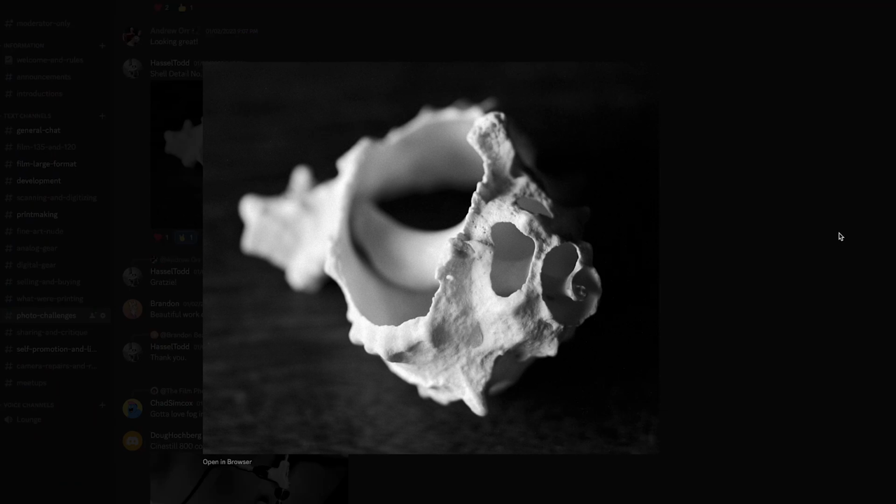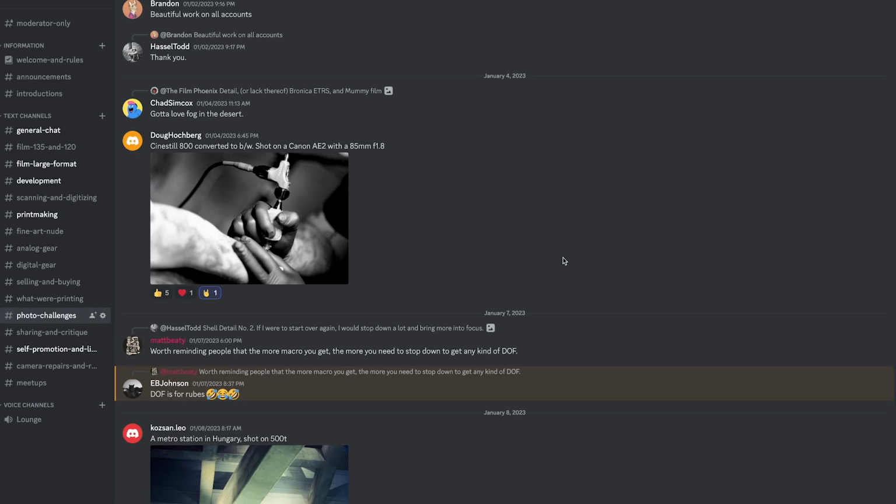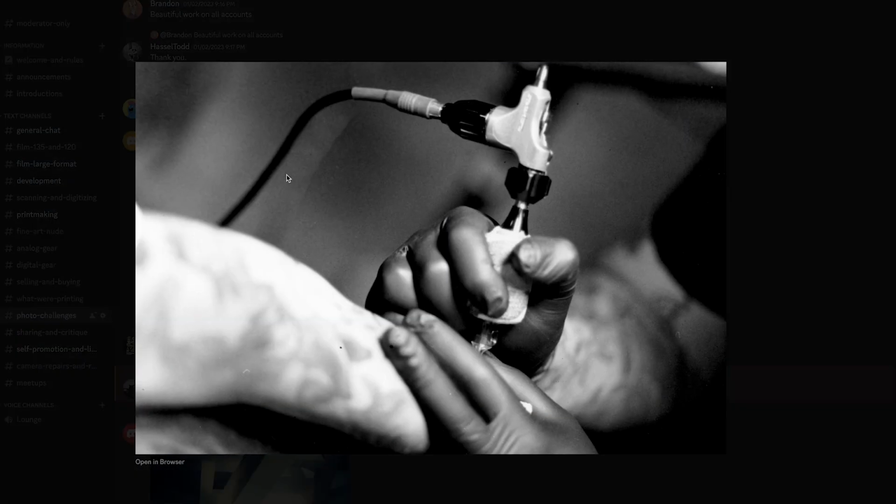It's awesome. It doesn't bother me none that you've got this fall off, Todd, in this image. I think it looks good. It's cool. I wish I was on a beach with it. Doug Hochberg, Cinestill 800T, 85 1.8. Ooh, that's a good lens.